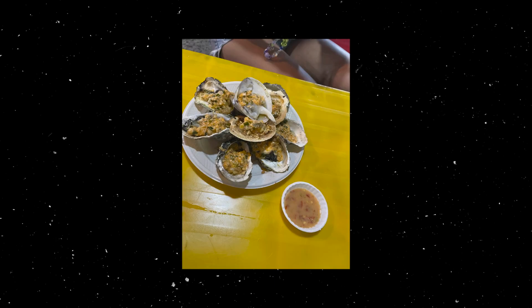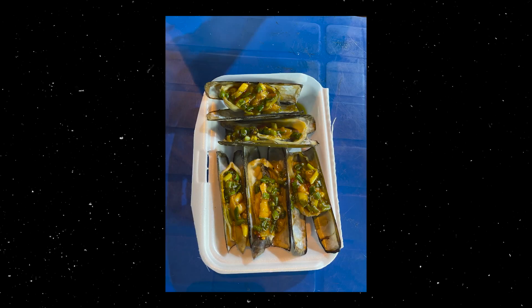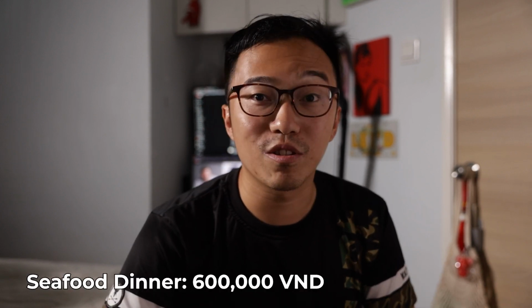And for dinner that night, we went back to the night market to have a seafood platter. The dinner consists of 2 lobsters, some oysters, some clams, some shrimp, which cost us 400,000 dong. And then we visited other stores as well to eat other types of seafood, and the total came up to roughly 600,000 dong for that night.